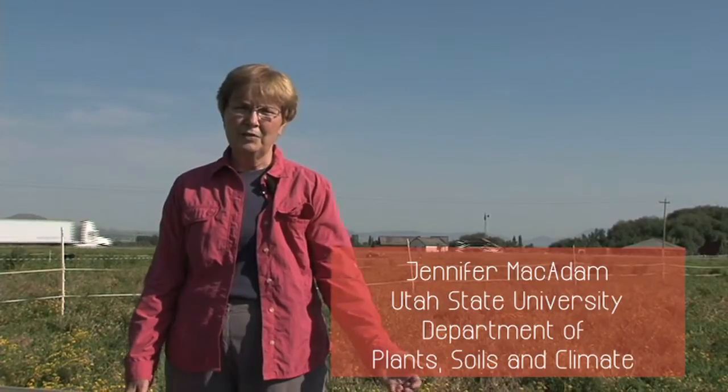I would say sustainable beef is a product of where it's produced. So local beef would be more sustainable than beef that has been to a feedlot and traveled around the country. The plants that are used to produce the beef make it more sustainable.